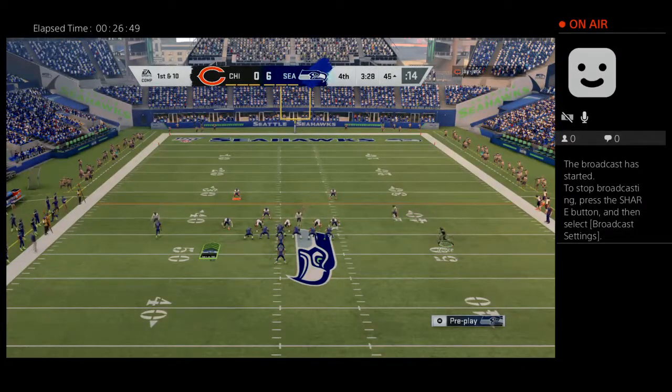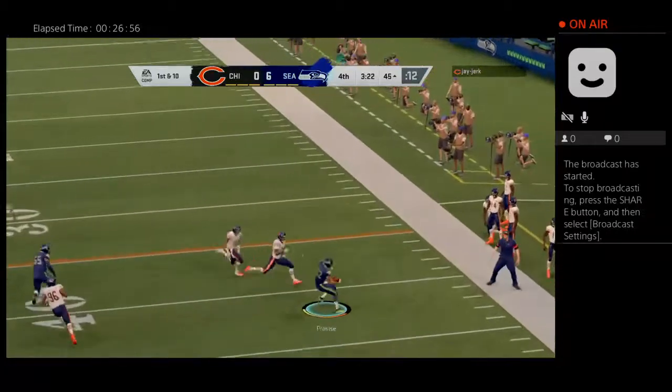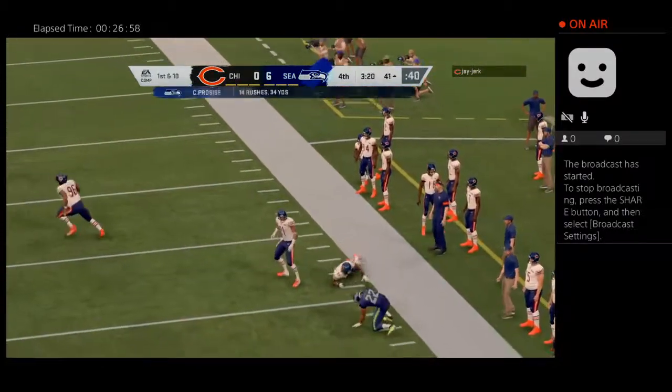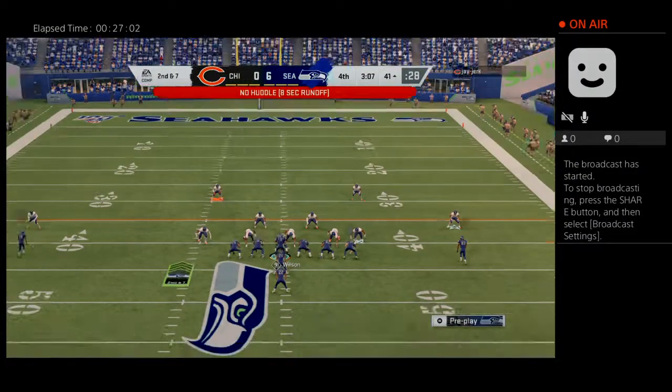Banjo. They'll hand it off to Prosise. Give him 3 on first down. It'll set up a 2nd and 7.